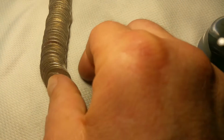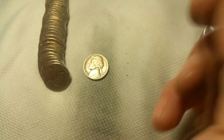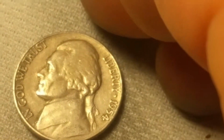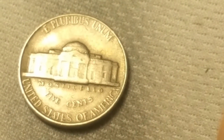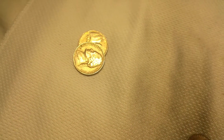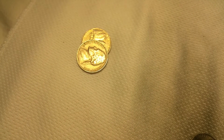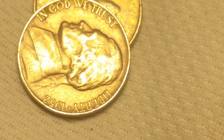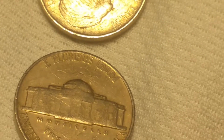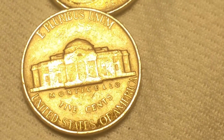We're on roll 23 of the hunt, and we got another find, and that is a 1954 out of Philly. We're on roll 26, and 1 coin from the end. We got another find, and that's a 1952 out of Philly.